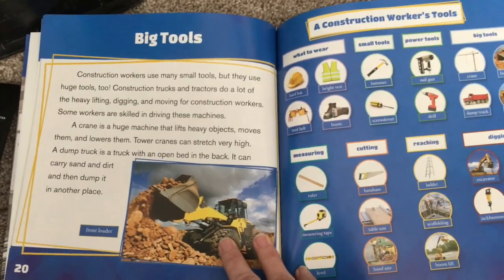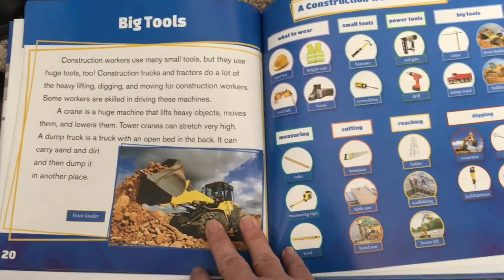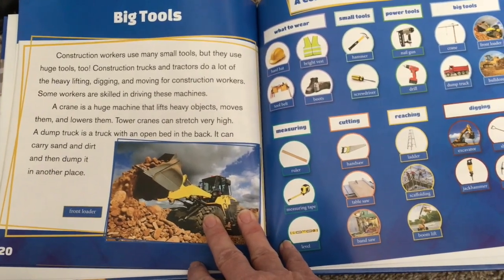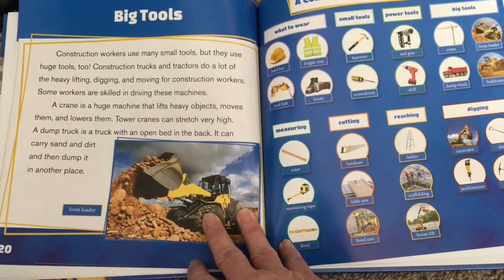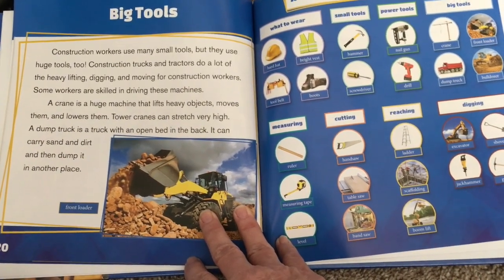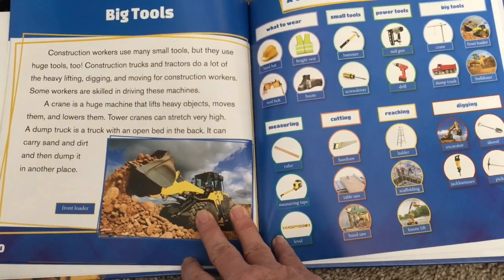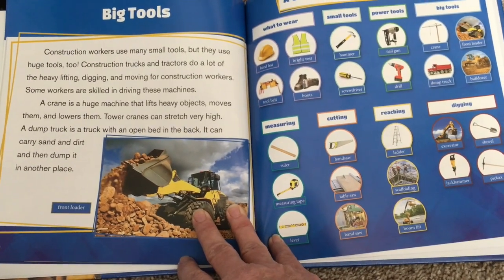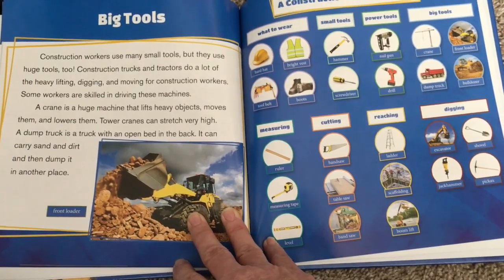Big tools. Construction workers use many small tools, but they use huge tools too. Construction trucks and tractors do a lot of heavy lifting, digging, and moving for construction workers. Some workers are skilled in driving these machines. A crane is a huge machine that lifts heavy objects, moves them, and lowers them. Tower cranes can stretch very high. A dump truck is a truck with an open bed in the back. It can carry sand and dirt and then dump it into another place.